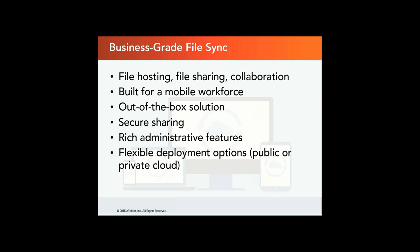Implementing business-grade file sync is as easy as installing a desktop agent or downloading the mobile application, and users should be good to go. A secure business-grade file sync should offer military-grade encryption and offer secure ways to share files, such as two-factor authentication or secure share links. These solutions often also have deep, rich administrative features, giving MSPs visibility into how files are being accessed and the ability to control how certain files are being shared.